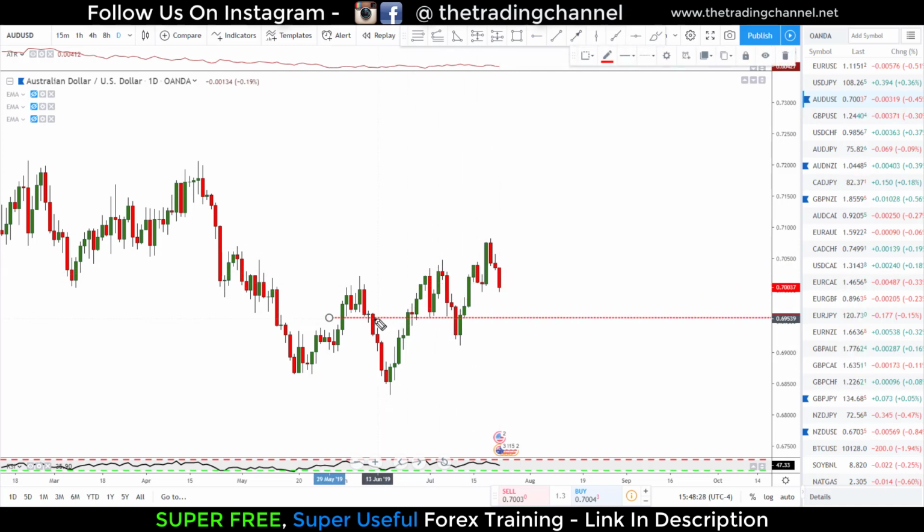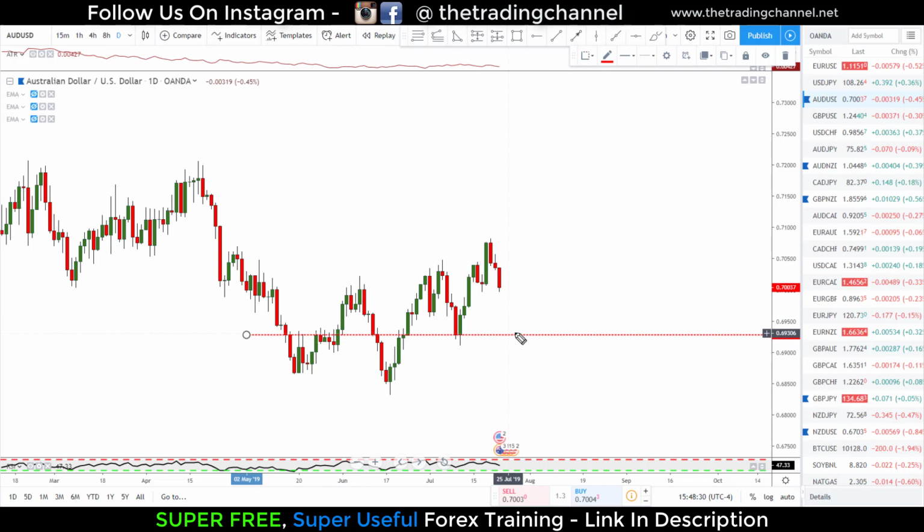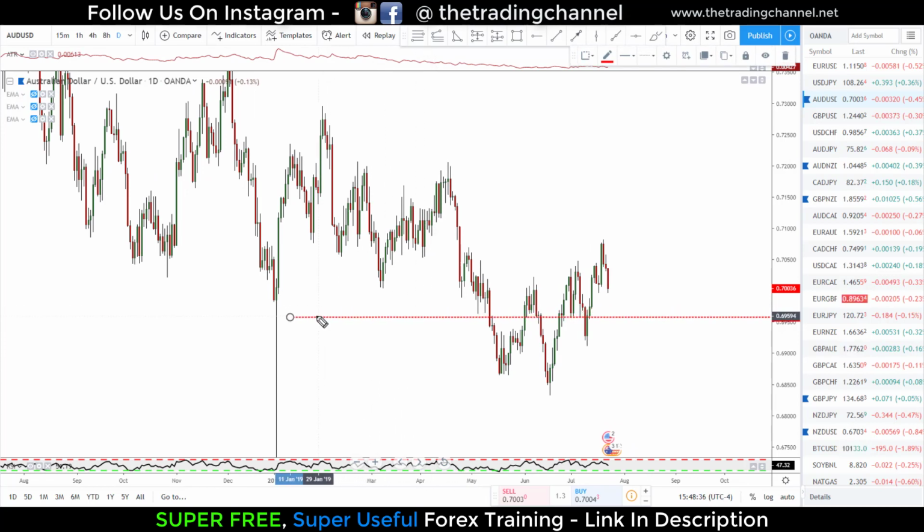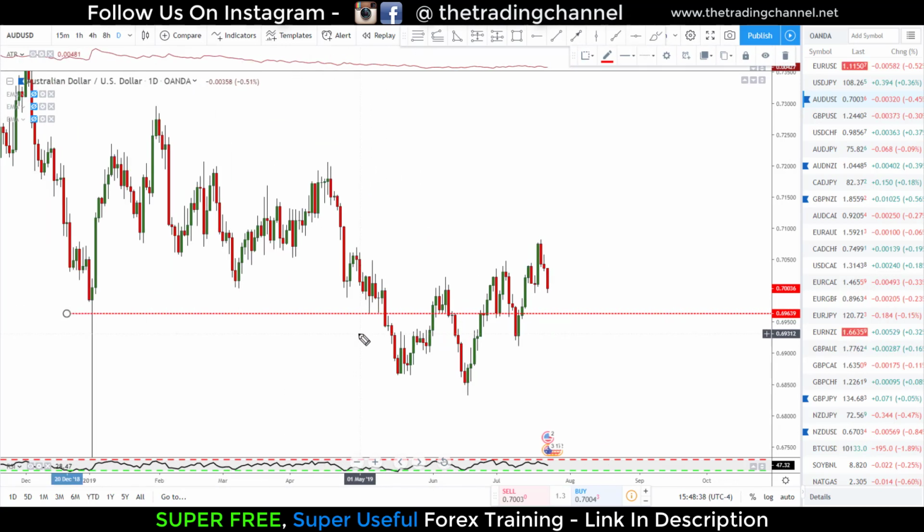So the next area I'll be looking at for possible support out of this market is actually going to be, if we have another level, yeah, it'll be right here. It'll be this previous support level that's been tested multiple times, and I'll show you that now. This was definitely a support level here, support level here, support level in here, support level here.